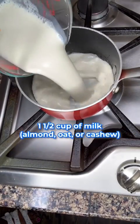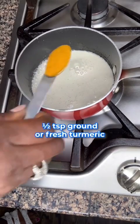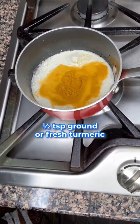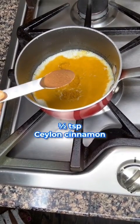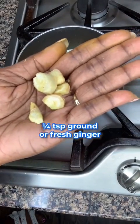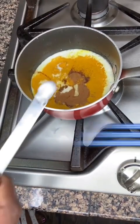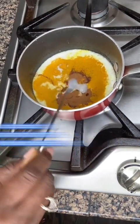I'm using 1.5 cups of milk, almond, oat, or cashew, whichever one you prefer. We're using half a teaspoon of ground or fresh turmeric. We're using half a teaspoon of Ceylon cinnamon, which is the highest quality cinnamon that you could find. We're going to be using ginger. I'm using fresh ginger, but you can use a 1/4 teaspoon of ground ginger and a 1/4 teaspoon of coconut oil. It's a good fat that helps with nutrient absorption.